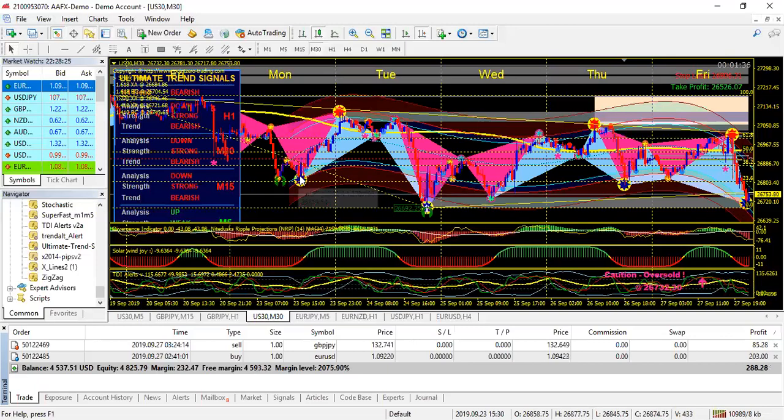And as you can see from this point, we have a double bottom. And from this point, the market went up. And if you had to roll this trade from the entry, that is well over 23,000 points or 2,300 pips to the upside. That is just in one trade in a matter of 4 or 5 hours, over 2,000 pips to the upside.